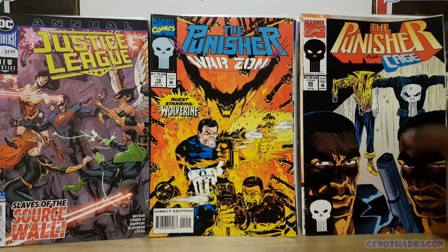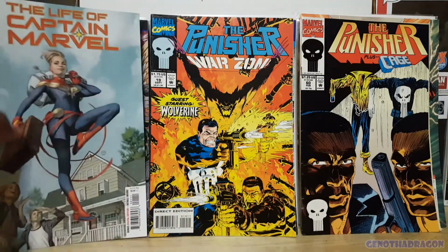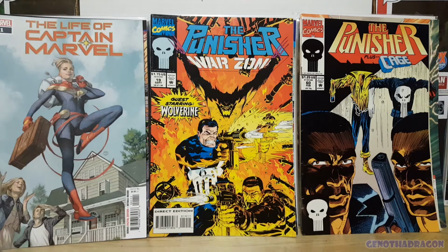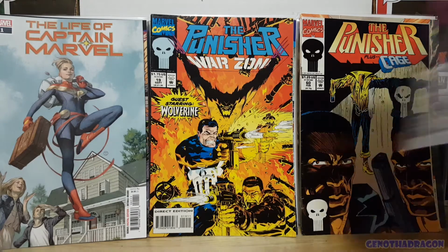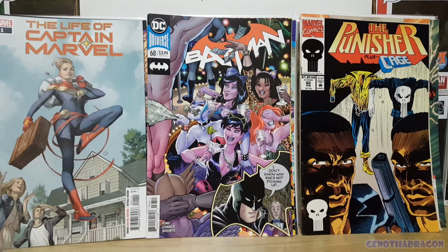So here is Punisher 60 plus Cage and Life of Captain Marvel number 1. I have the trade now, but I got the trade after this sale. I would still like those individual issues because the art is pretty nice. And then Batman 68, this is the Amanda Conner variant. Figured, why the hell not? It's Amanda Conner, and she's cool.